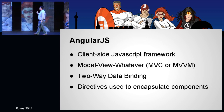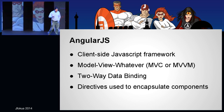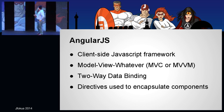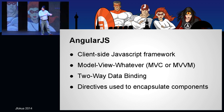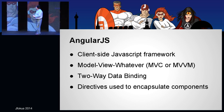They seem to be reasonably agnostic as to whether they're model view controller or model view view model. I won't really go into the distinction between the two, but they're quite flexible and unopinionated about that. The real win there is what's known as two-way data binding. What that means is, if you update data in your model, changes automatically get propagated to the UI. If you get changes in your UI, that data gets automatically pushed into your model. And so you can use that to make a lot of the UI stuff really clean and simple.